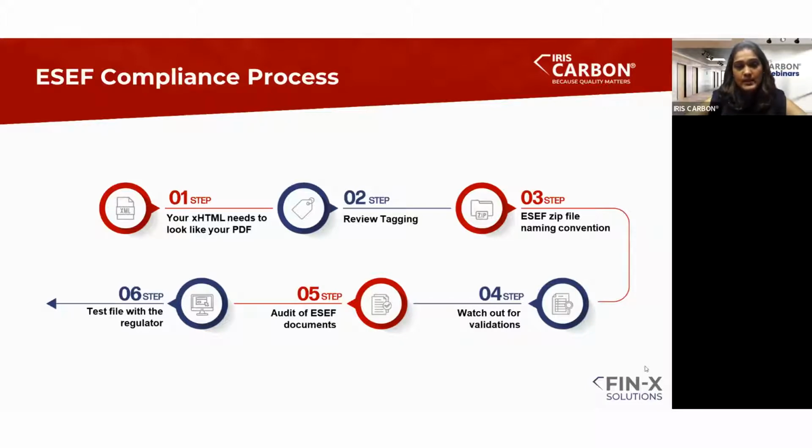Six simple steps that can make your ESEF compliance very simple. The first step that I would like to focus on is that the XHTML output that we have to submit to the regulator should really match and be similar to the PDF report. That's the first simple step. The second step is the review part, wherein we need to verify that the review of the iXBRL document is very well done. It complies with the latest regulations, the latest guidelines that have been given by ESMA.